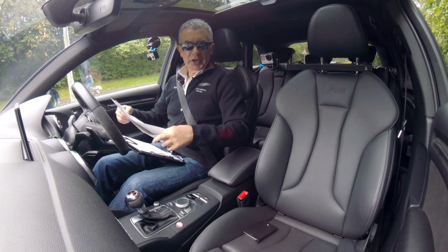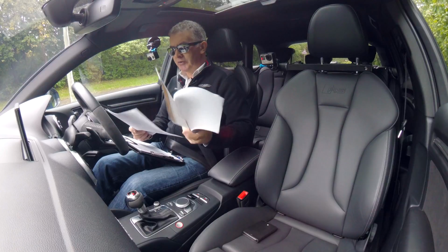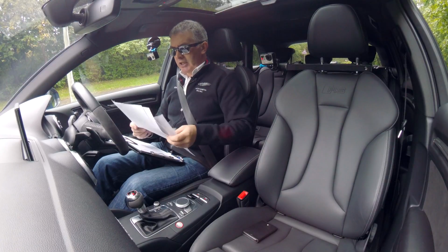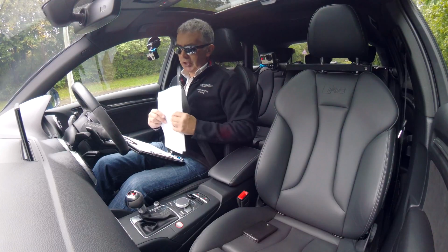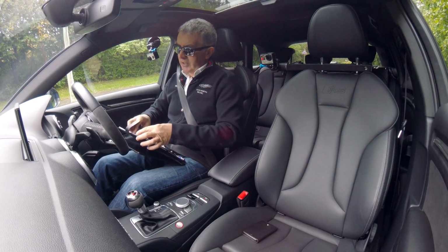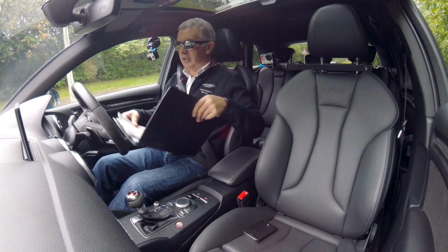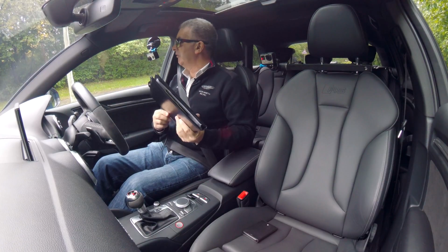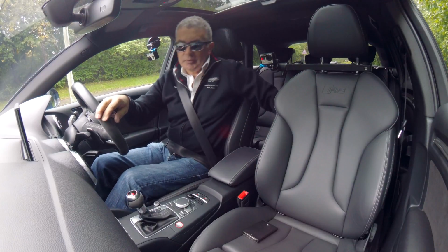We've also got Bang & Olufsen. It's got the sound package as well, I think. We've got the Bang & Olufsen speakers as well. Bluetooth hands-free, Bluetooth audio streaming. It's a beautiful colour combination, and I think it's probably my favourite colour in the Audis. I'll just take you for a ride in it.